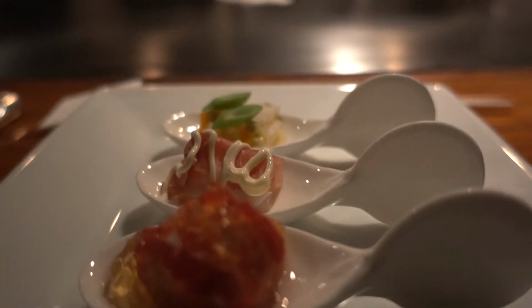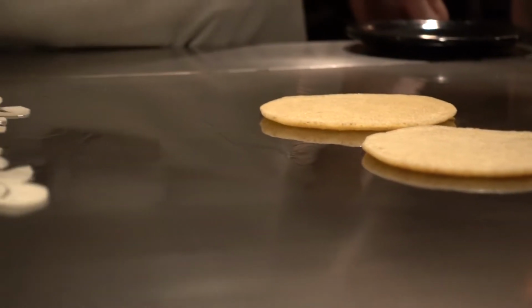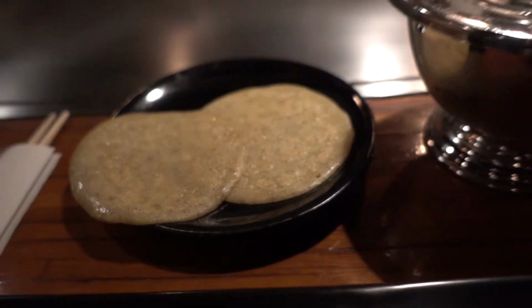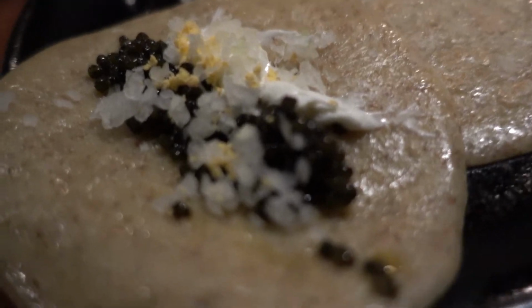Here we go, on the spoon to begin with. We've got some little pancake things cooking away over here. The little pancake things, little crepes, are actually for some caviar. With a few toppings, top it together and make my own little caviar crepe. Crepes are super tasty. Just the right amount of sponginess and I like the sour cream in them with the caviar flavour. It's really good. Good mix.